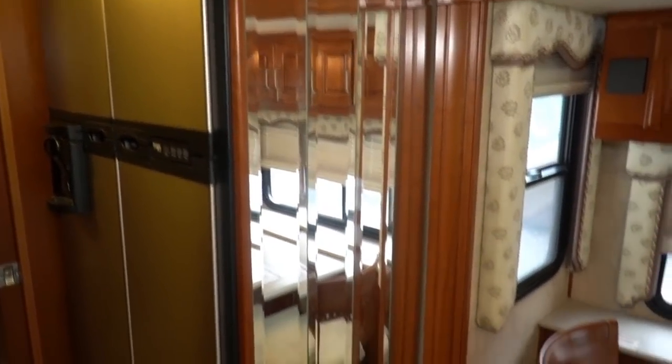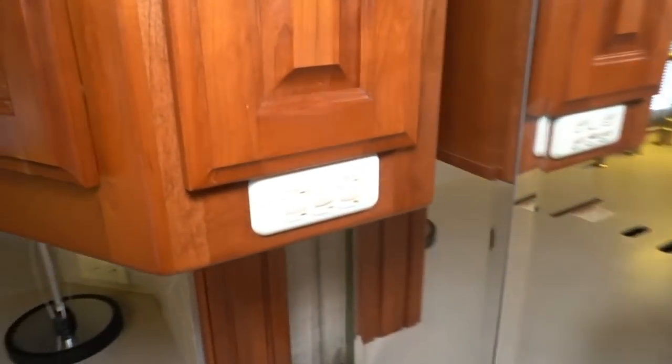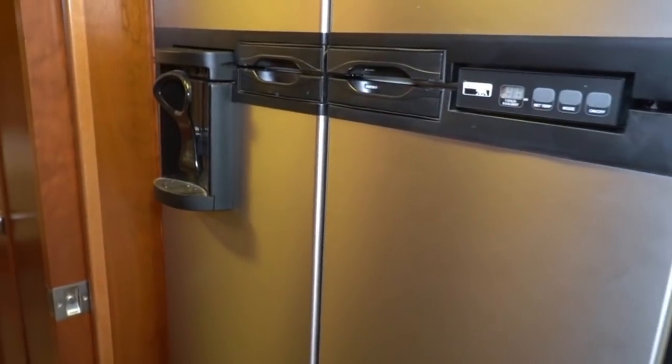All the beveled mirror glass is perfect. Got the recessed controls right here. You can turn on each individual light without going through and turning each light on at the light itself. You can do it from the wall.